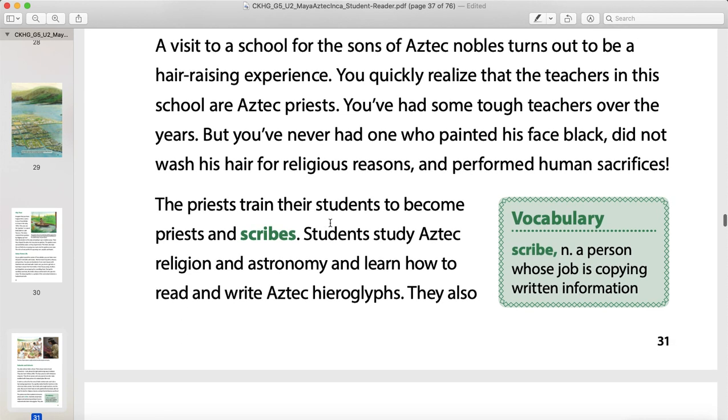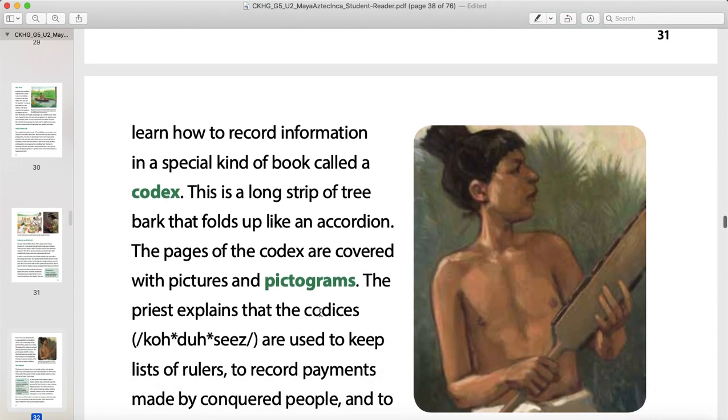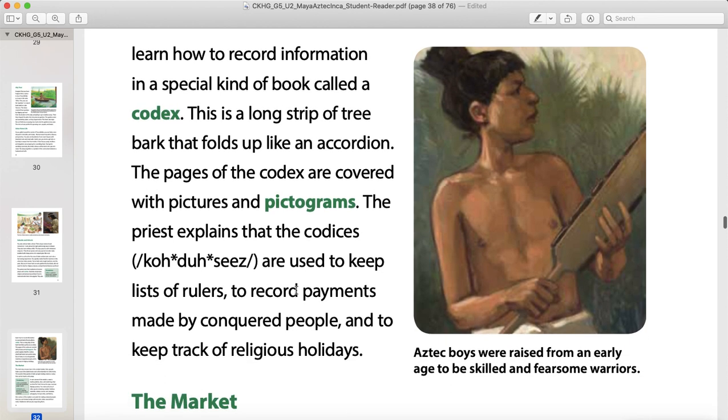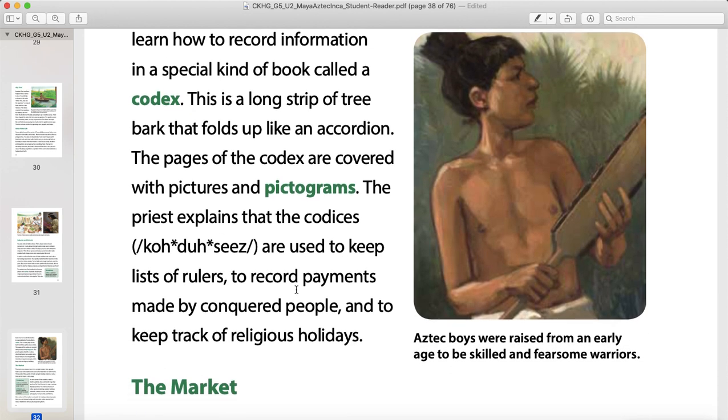The priests train their students to become priests and scribes. A scribe is a person whose job is to copy written information. Students study Aztec religion and astronomy and learn how to read and write Aztec hieroglyphs. They also learn how to record information in a special kind of book called a codex. This is a long strip of tree bark that folds up like an accordion. The pages of the codex are covered with pictures and pictograms.